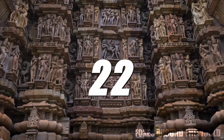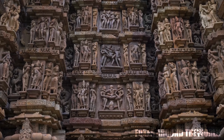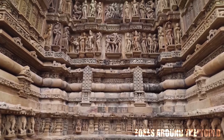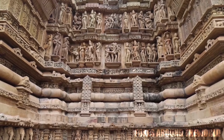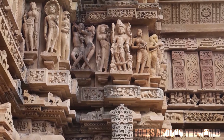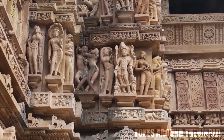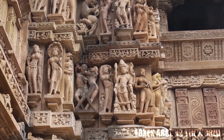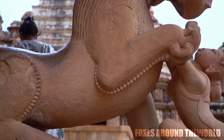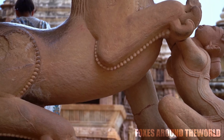Number 22. The Khajuraho Monument. The Khajuraho Monument Group is a famous UNESCO World Heritage Site located in the city of Khajuraho in Madhya Pradesh, India. It is renowned for its stunning collection of Hindu and Jain temples, known for their intricate carvings and architectural beauty.